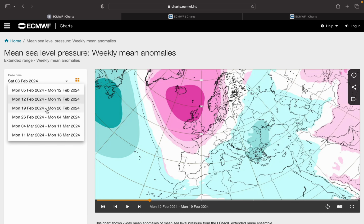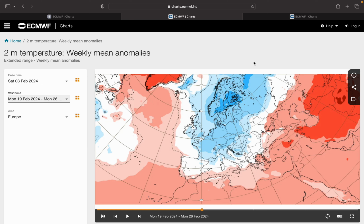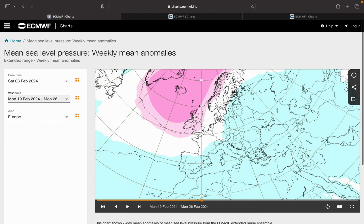The week 3 pressure anomaly from Monday, February 19th to Monday, February 26th is very similar to week 2 actually. We still have that block over Iceland, Greenland, up towards the Arctic, and around that we should import some quite cold air from Scandinavia. The week 3 temperature anomaly is below average by about 1 degree, and the precip anomaly is dry on average. So in that week, we might bring some wintry showers onto eastern and northern coasts.